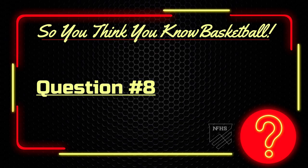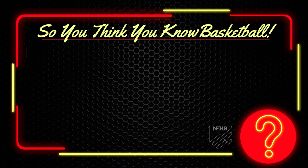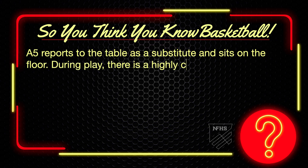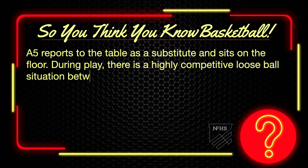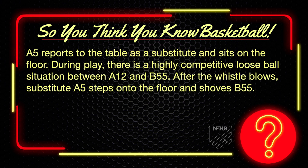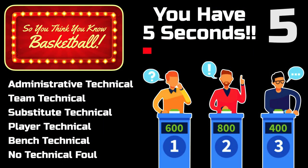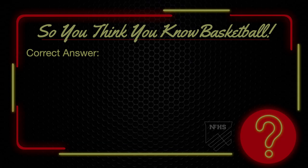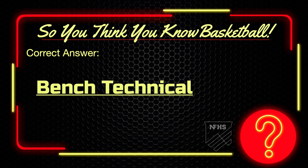Question 8. A5 reports to the table as a substitute and sits on the floor. During play, there's a highly competitive loose ball situation between A12 and B55. After the whistle blows, substitute A5 steps onto the floor and shoves B55. Bench technical foul.